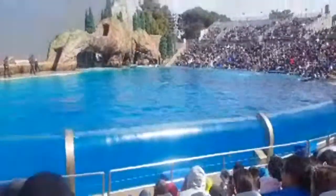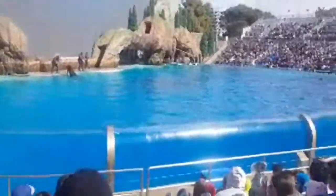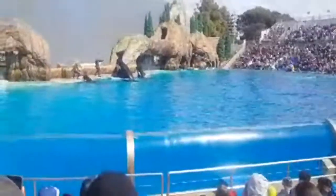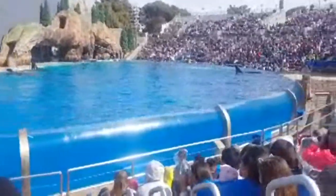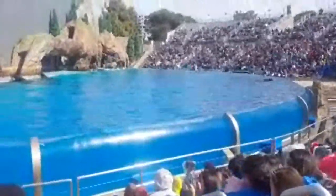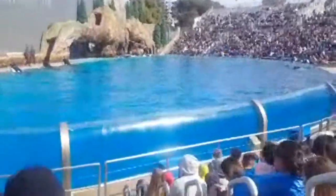Oh. He looks like his mama. Yeah, it sure does. Good job, Matt. Oh, look at what I got coming out of the water. Yeah. That was cool. Was it Corky and Ike that did that, or was that Ike and Nikai?